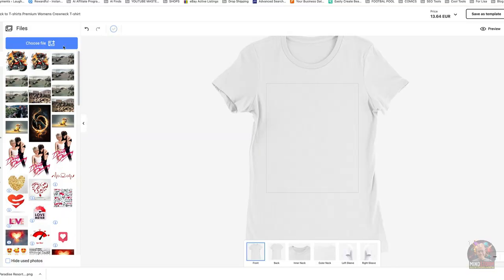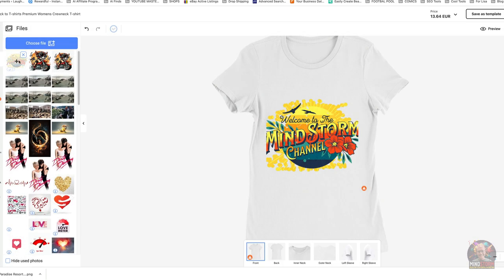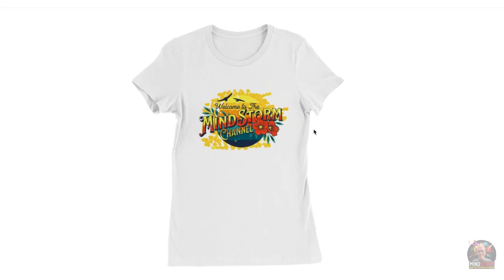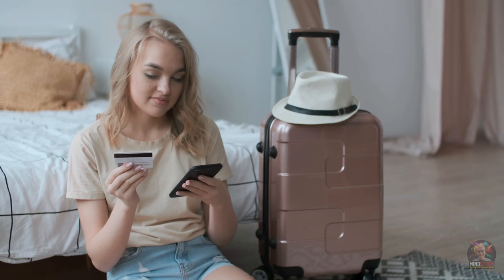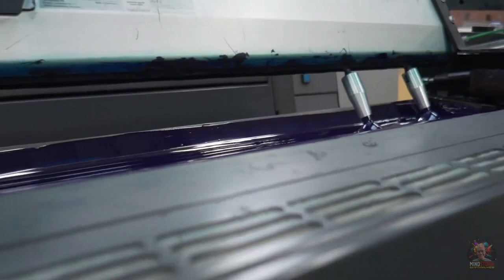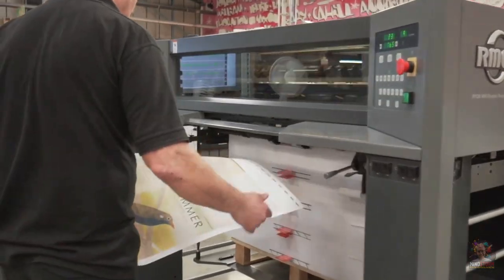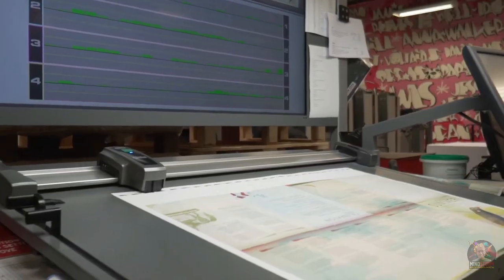Here's the gist of how it works. Once you've created your design, you'll use Gelato to place it onto a t-shirt, for example. Then, your customer will visit your online store and order the item. Gelato will receive the order and the design will be printed on your chosen product automatically. And before the order actually gets shipped out, a real person will look over the design to make sure it fits and is at a high enough resolution.